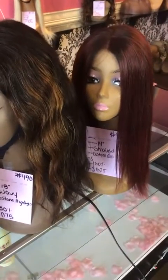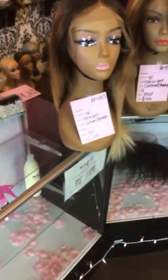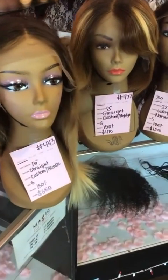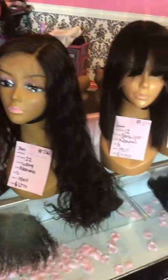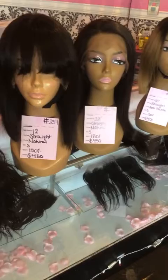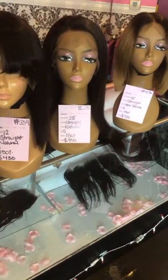If you do come in, you are asked to wear your mask, and please try to social distance as much as possible. And we prefer credit card, no cash at this time.